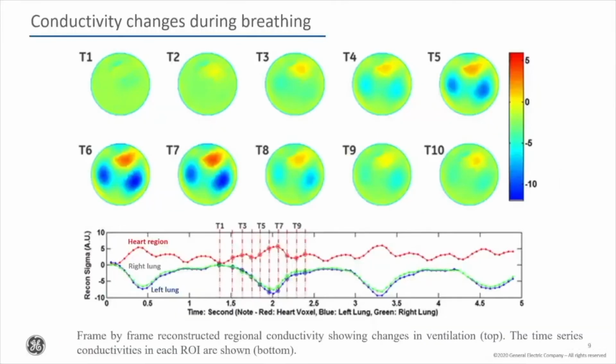For further analysis, we plotted the frame-by-frame conductivity changes for one breathing cycle in the same color scale. The time series of the conductivity values for the right and left lungs are shown at the bottom figure. In this frame-by-frame analysis, we also detect the increasing of the venous return during the inhale breathing cycle, which increased the conductivity values in the heart region.